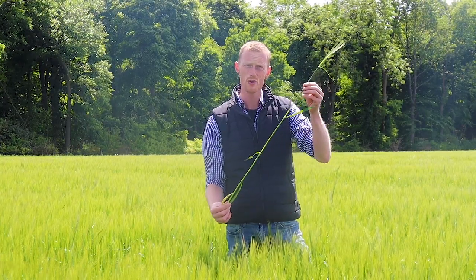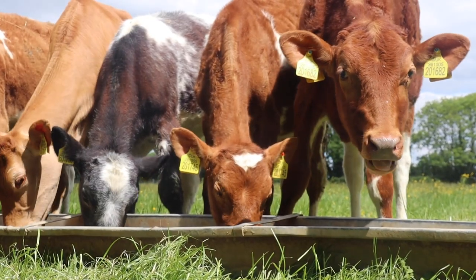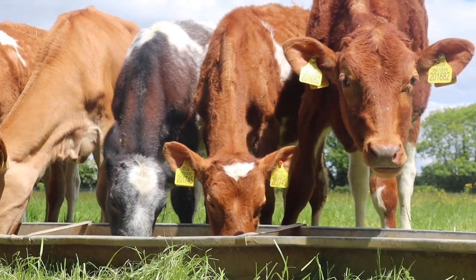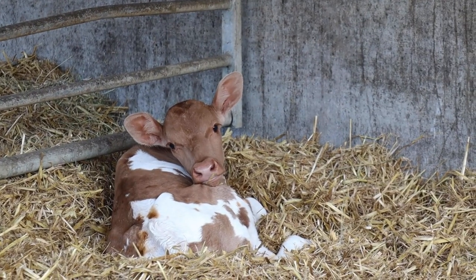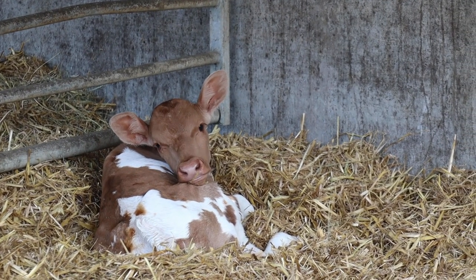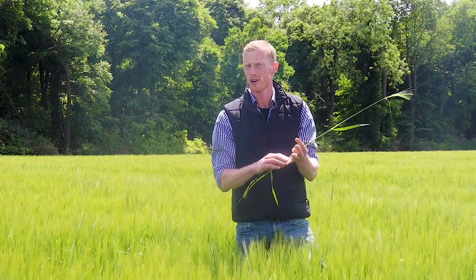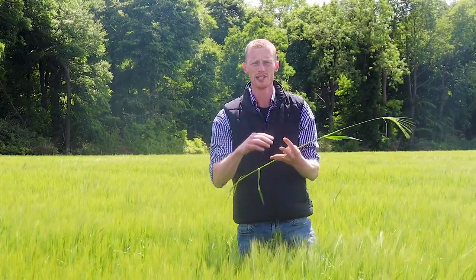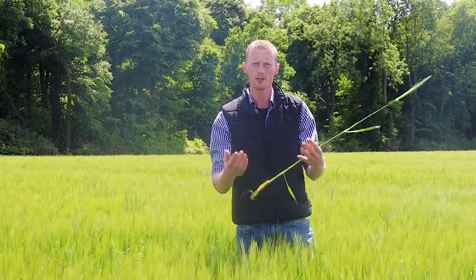We'll harvest the straw, which is the stem, and we'll use that as bedding for the cows all winter. Also, it works in for the rotation. So we want a rotation of our ground so that we can grow one crop and then change to a different crop after. So we'll grow grass for 5 years, then we'll grow barley for a year, and that will cultivate the ground. We can add nutrients in the form of muck, and we're improving soil structure all the time.